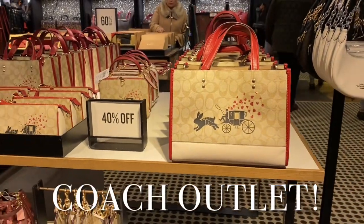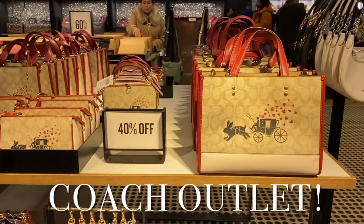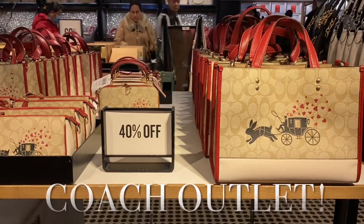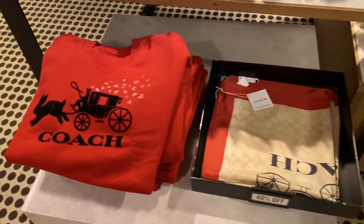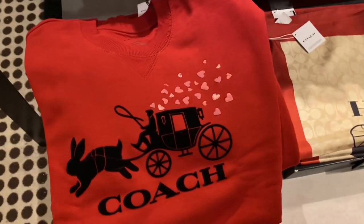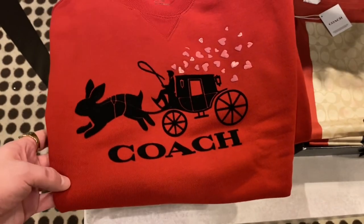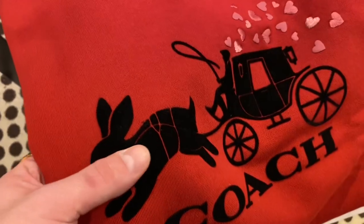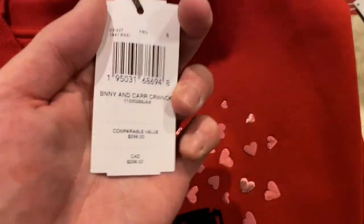And here we move on to Coach Outlet. Mind the lady shopping in the background. 40% off of the entire collection. And first up, we're going to be looking at the Lunar New Year Rabbit and Carriage Crew Neck Sweatshirt. I actually really like this. I'm not going to lie, right off the bat, I like the print of this one better than the retail version.